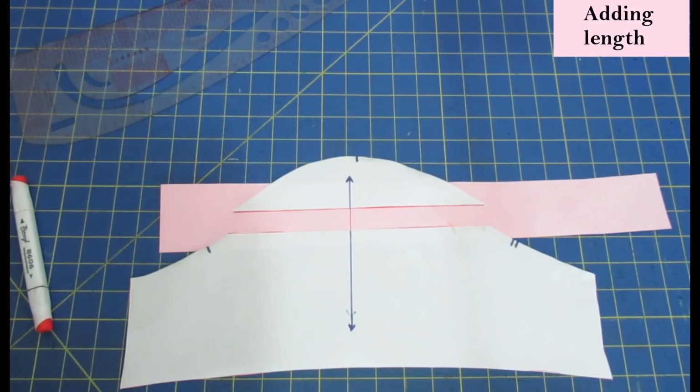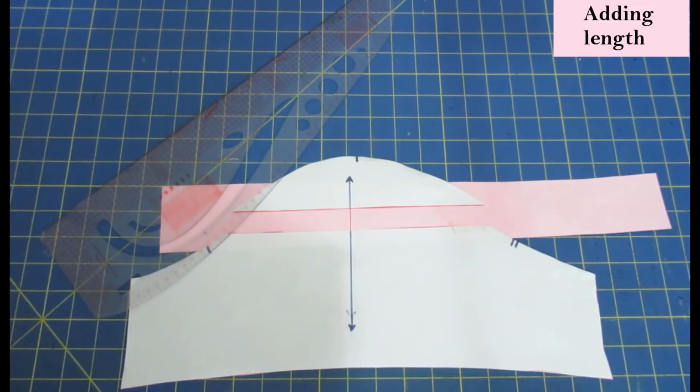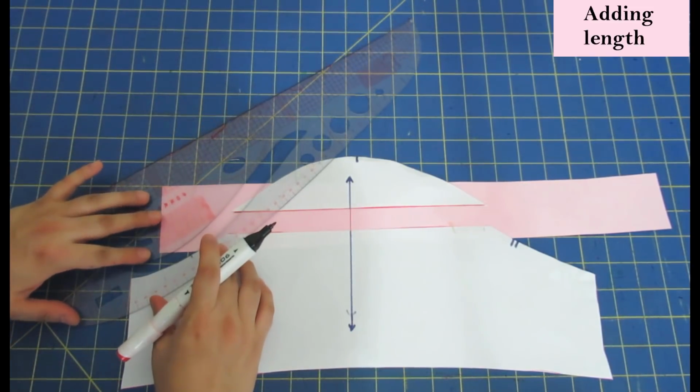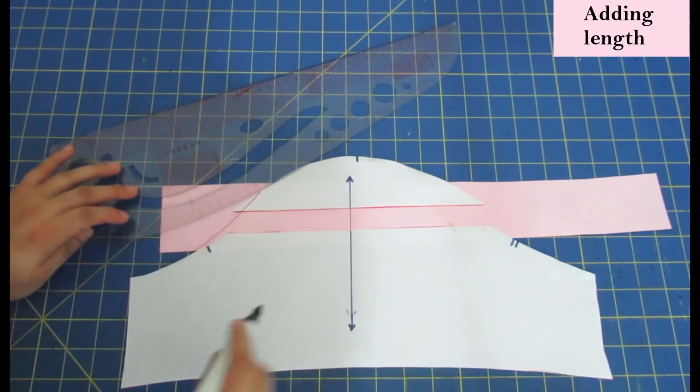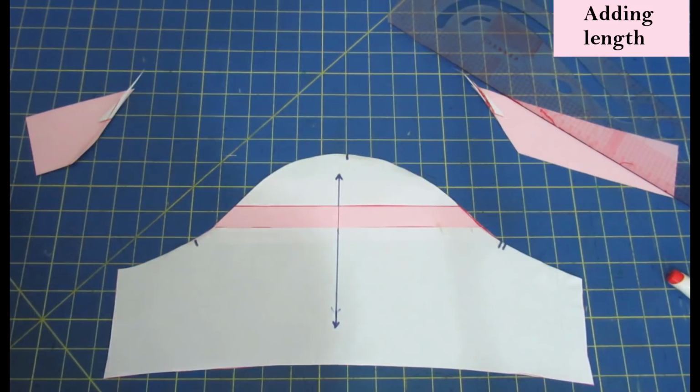Now you end up with a longer sleeve cap that will match the longer armhole you just created. That is what is going to match your body. And then again, you need to clean this out here. And here we have the new sleeve.